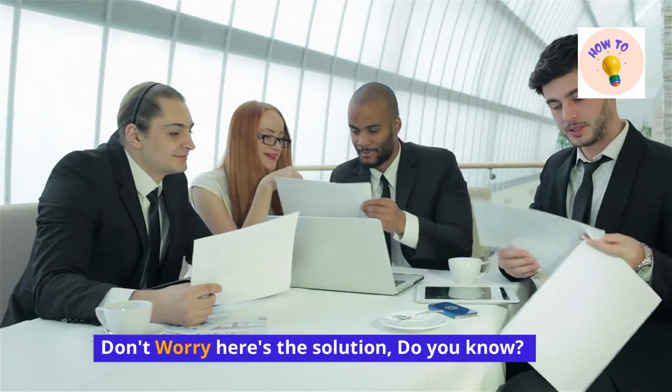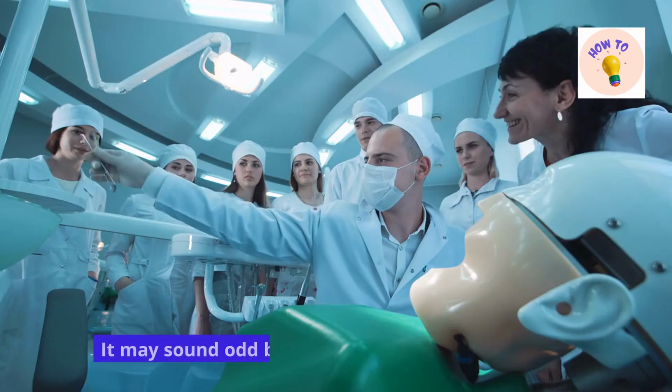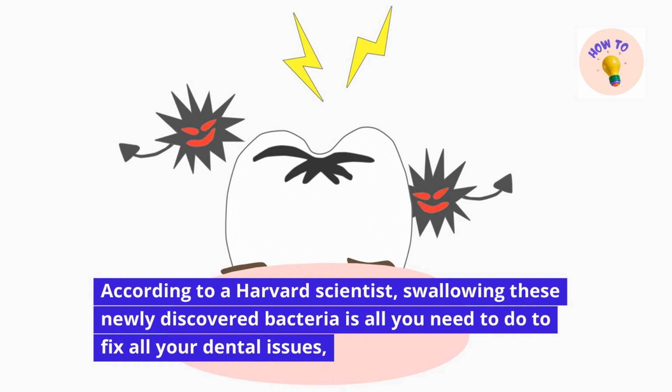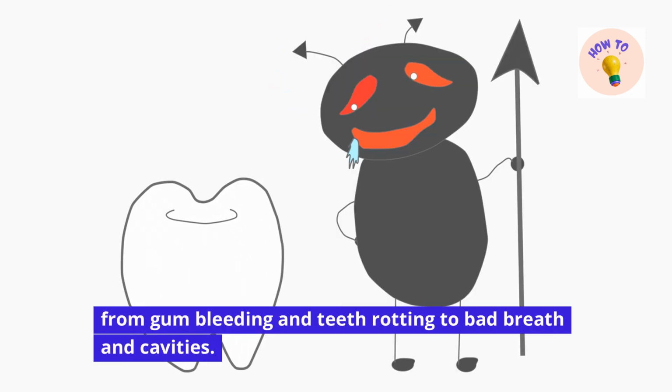Don't worry, here's the solution, do you know? This mineral in your mouth to rebuild your gums and teeth. It may sound odd, but it is scientifically proven. According to a Harvard scientist, swallowing these newly discovered bacteria is all you need to do to fix all your dental issues. From gum bleeding and teeth rotting to bad breath and cavities.